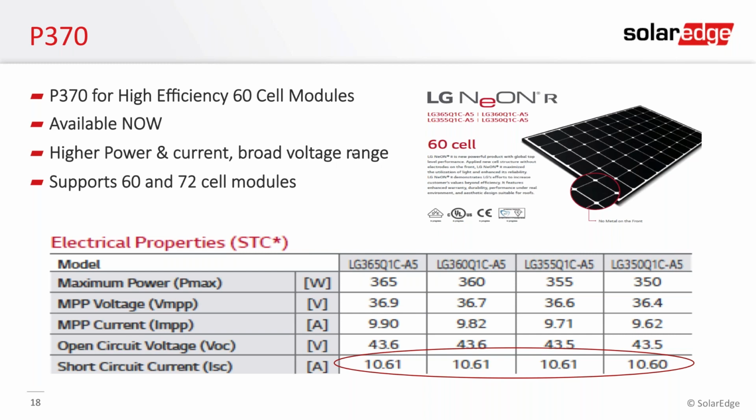So we've made this new optimizer. It can take a little bit more current. It's going to widen our current and voltage ranges to allow bigger products. So there are some 60 cell and even some 72 cell modules where this is going to work well for, including some bifacial modules and a few more side cases. But in the long run, basically what you always want to do is be using our Site Designer product to be verifying that you're using the correct optimizer for the module you selected.